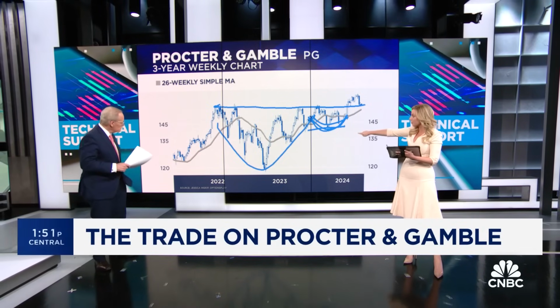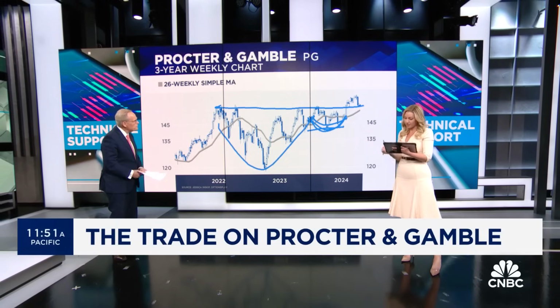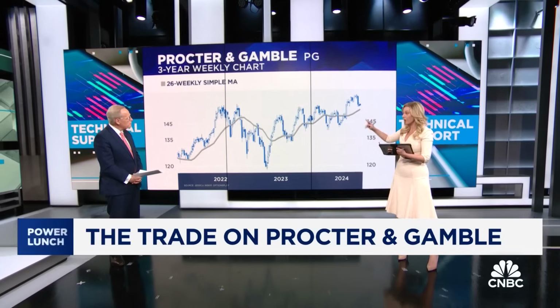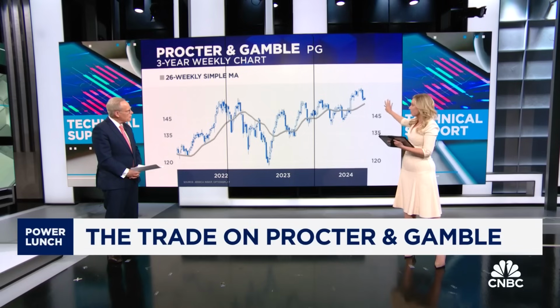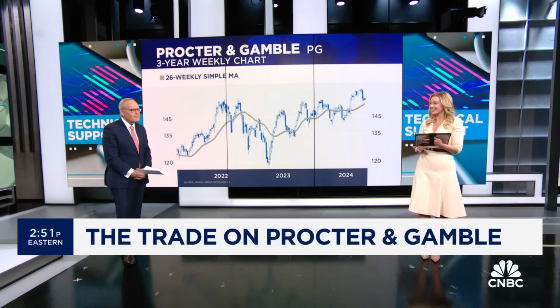And this 26 moving average represents two quarters' worth. 26 is the gray line? That is the gray line, yes. So that represents two quarters' worth of pricing, which is indicative of quarter over quarter earnings prices going up. So that's a good sign. I just want to see that maintained, the 150 maintained, and more importantly, that 26 weekly moving average. Love the cup and handle. Golly, that's cool.